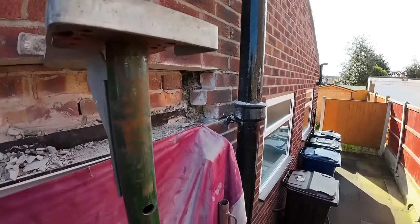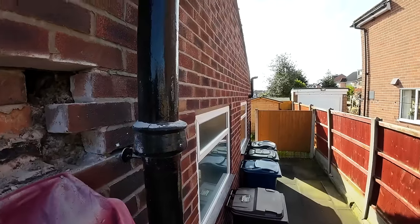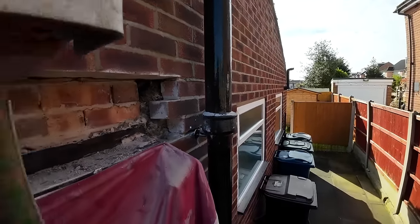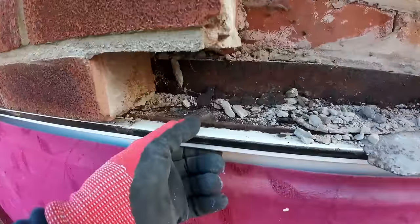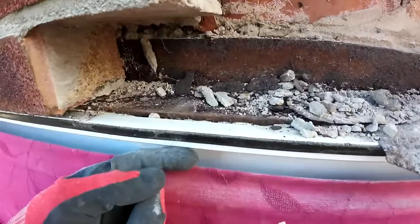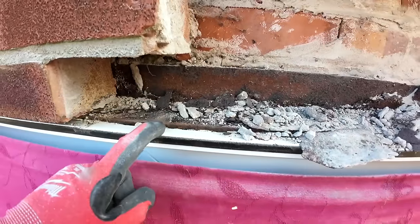I'm not sure why that's been done, but it looks like there's lintels in there because you can see the top of the window is level with the top of the course. Usually if there's no lintel in, it's got a brick on edge over the top and it doesn't line up. But anyway, that shouldn't be done like that. This is coming off and then our trim is going to go from the door straight up to the lintel.